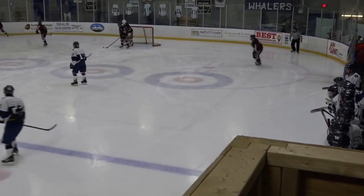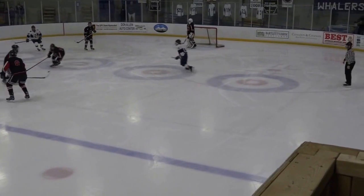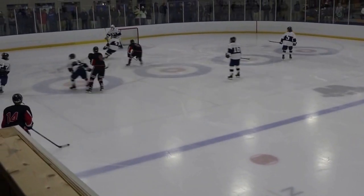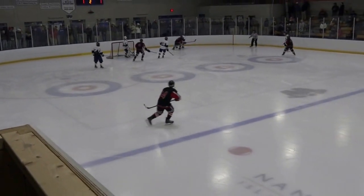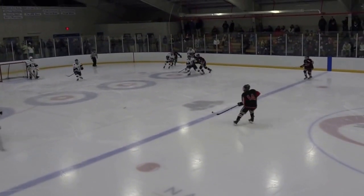A little ping pong game going here right now. Nobody's really able to do anything effectively with the puck. North Quincy now finally comes up with it and is working it up to the center of the ice. Dumps it in for a dump and chase. Matty Davidson and one of the North Quincy players race for it. It's a tie. Nantucket comes up with it now.